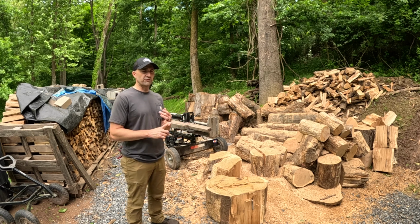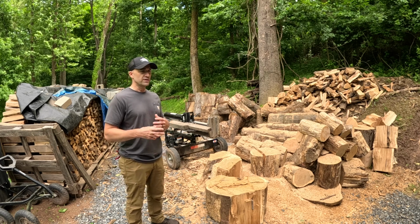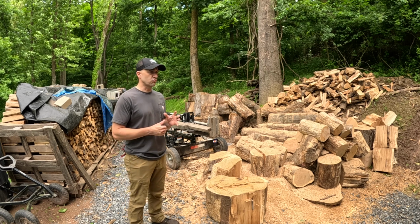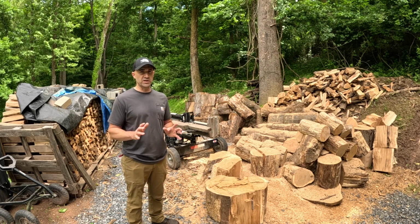When I first started the firewood business, I opened up that firewood stand in November of 2023. So it's not that long ago, 7 months ago. And right now, it is May of 2024. I am busier than I have ever been.